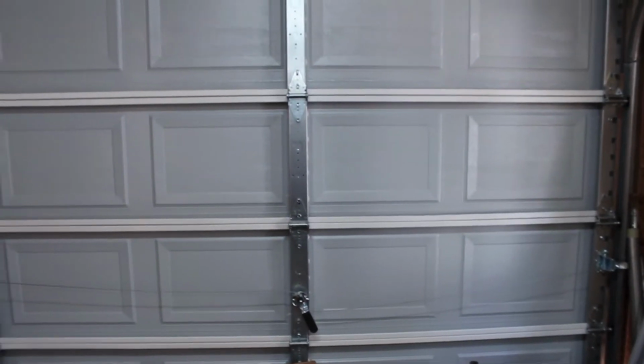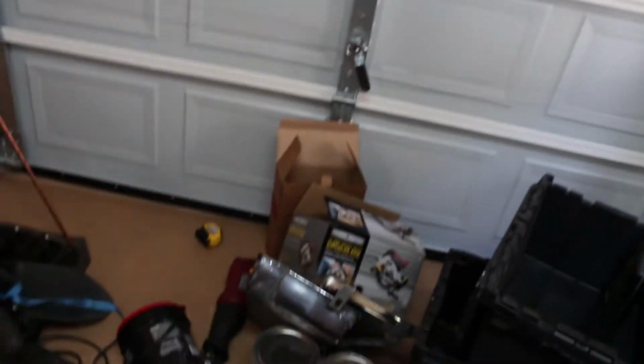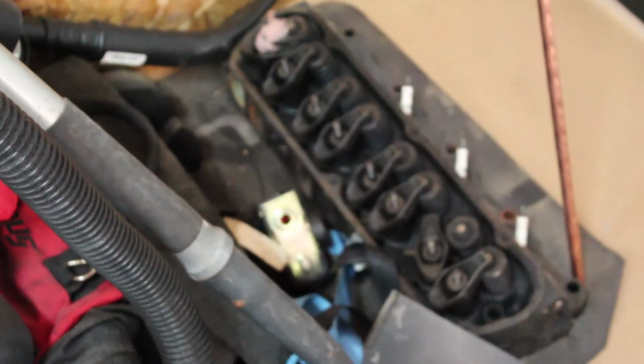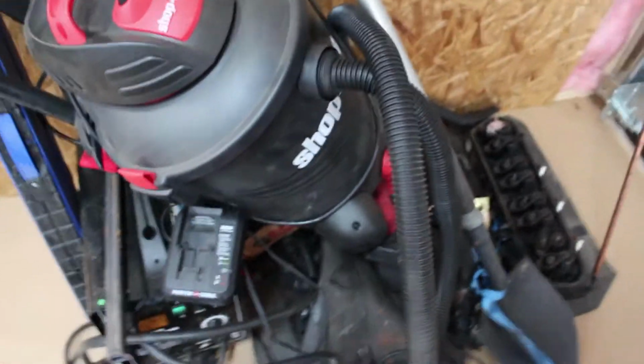But here we go, guys. Let me show you what we've got going. Boom, you got the garage door here. Got the garage door here. The side door here. And we've got various metals in that little corner right there. Various metals over there. So we've got more trash and stuff that I need to move. We've got engine parts. We've got some heads. Can't remember exactly what heads those are. I think those are from a 351. Yeah, definitely. I can see the head bolt size, 1/2 inch. That's a 351. Anyway, we've got shop vac, a shovel.